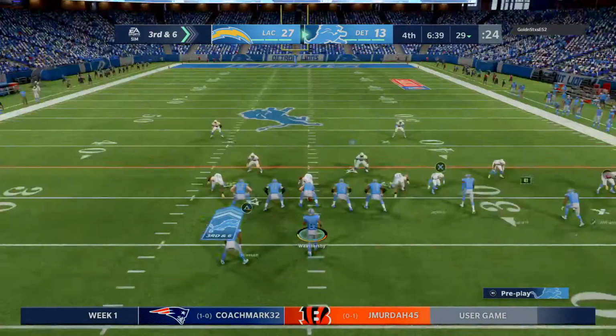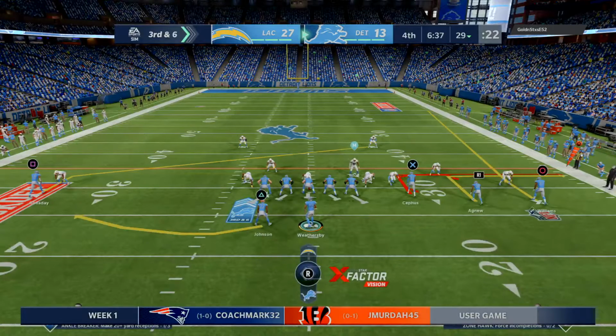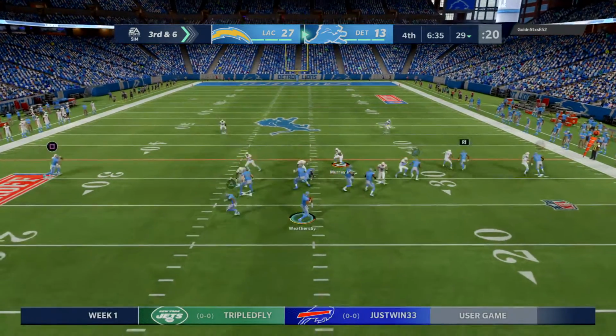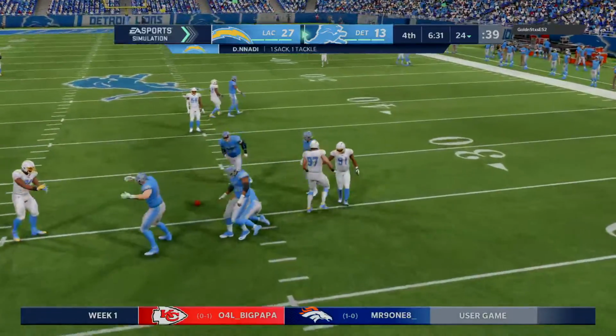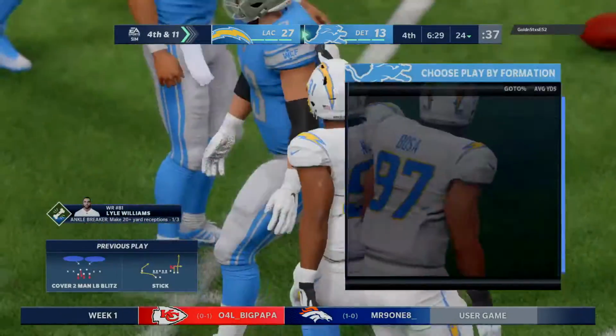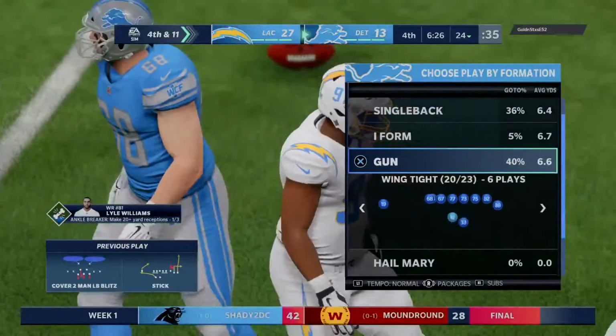The Lions on 3rd down. They've converted just 2 for 6 thus far. This will be 3rd and 6. The Chargers rush is going to get there. Down he goes. Like a freight train there. Derek Nottie with a sack.